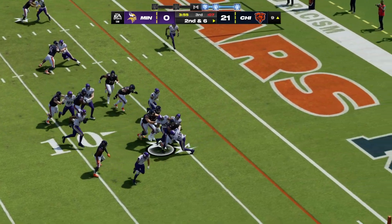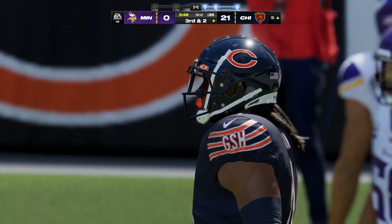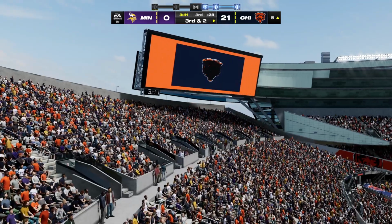Foreman takes it, headed right. And from the 9, they get this to the 5-yard line. But really, that was no surprise there. They've been running it well all game, and I know goals change all the time, but any team will take that type of run each and every time.